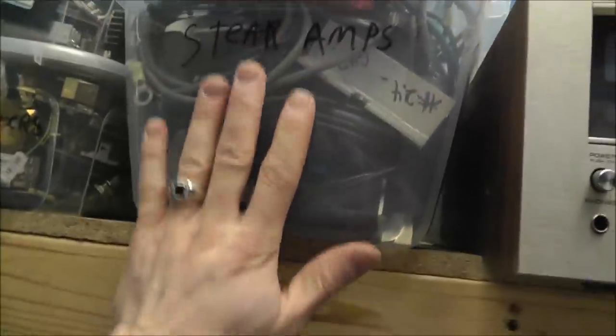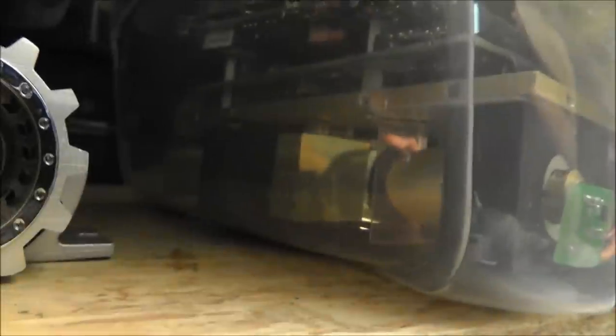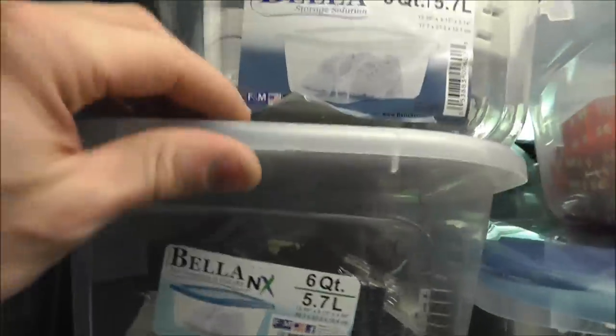Box of steer amps out of fork trucks. Them is what I built my power supply out of. Scanners, optical laser scanners. I got a whole bunch of optical laser scanners I took apart. This is all heat sinks. Let's see if we can poke our eyes in there. Electrical outlets and parts and pieces and switches and stuff. This is another box of just nothing but heat sinks. There are so many heat sinks in here.